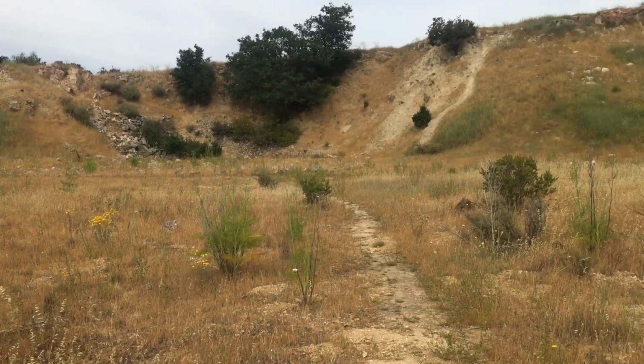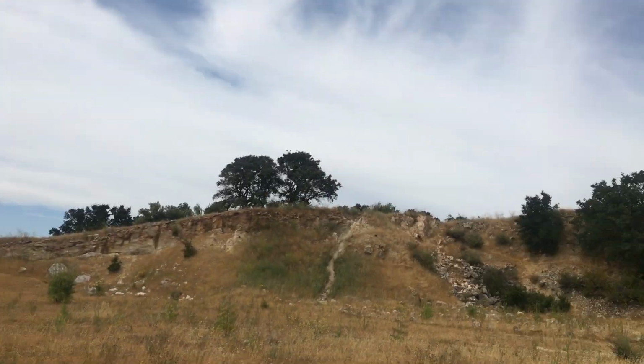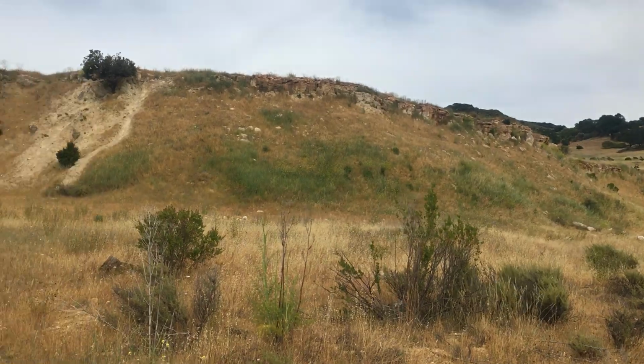Yeah, it's just really beautiful out here today. It's nice and warm, not too hot. There's a lot of clouds in the sky. It's a little overcast, but it is really windy.